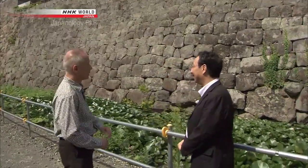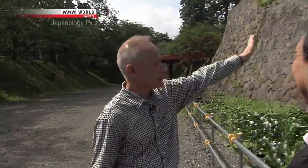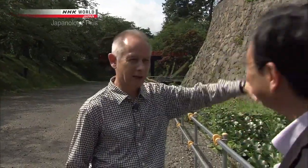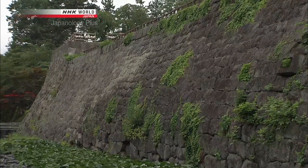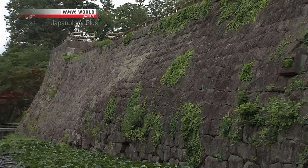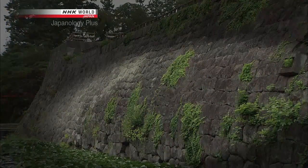It's pretty clear. I mean, that bit over there is quite flat and straight, but it's kind of bulging out here, isn't it? The stone walls have deformed over time. Originally, this surface was flat, but now it has a bulge. I don't think that is due to any mistake in construction. It's probably a side effect of the original terrain. I think that's the most likely cause.